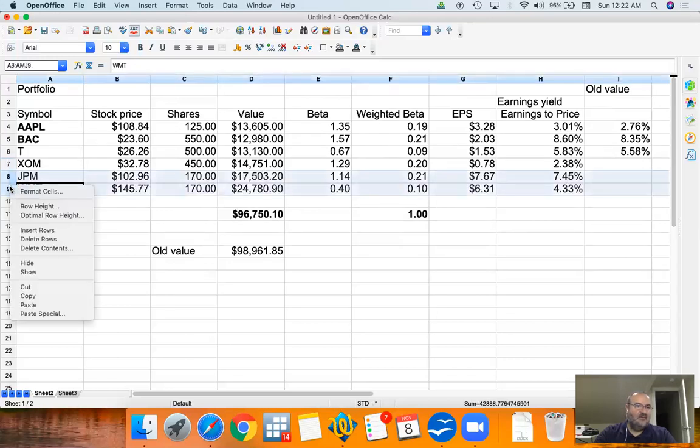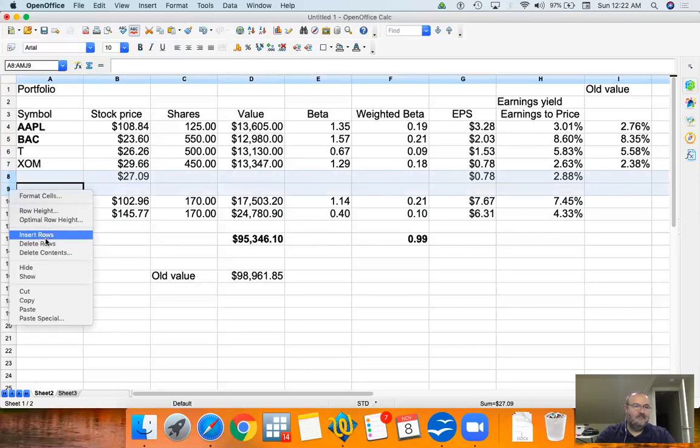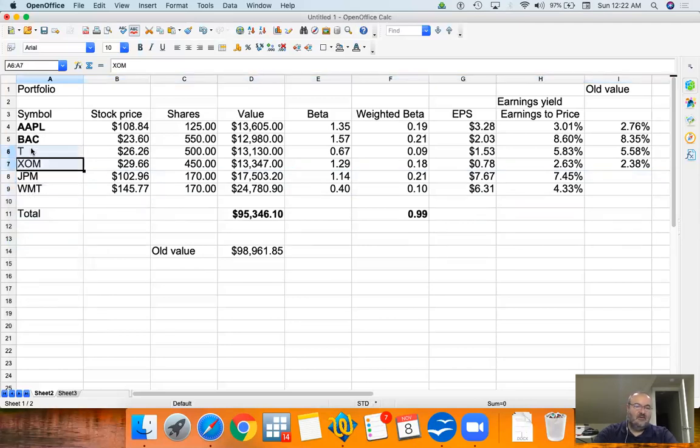Now let's do the same for Exxon. We need to increase this by 0.25%. The earnings per share doesn't change. What price would make the yield to be 2.38%, given the earnings per share expectation of 78 cents? So that divided by the new yield, that's 29.66. And we have that. So these two are also done.